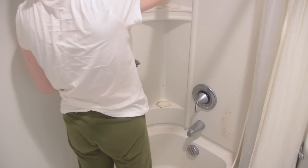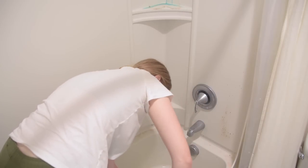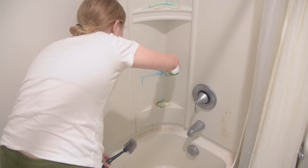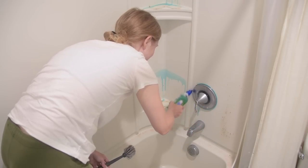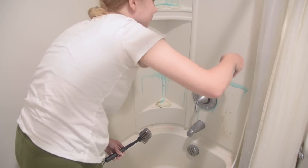Now moving on to cleaning our shower. Whoever designed this home decided to have the most complicated shower with the most nooks and crannies possible. We have four different little ledges for these bottles, and along the top of the tub there's a rim where mold loves to grow underneath. I don't understand why they designed a shower like this or picked this one. It just gets so gross and it's so challenging to clean.